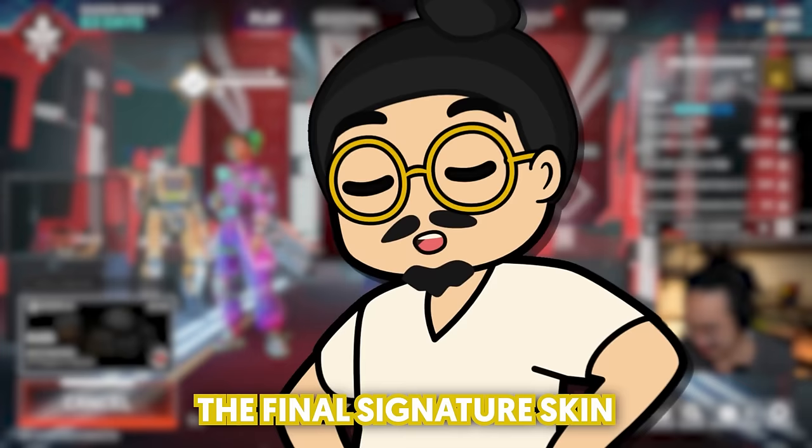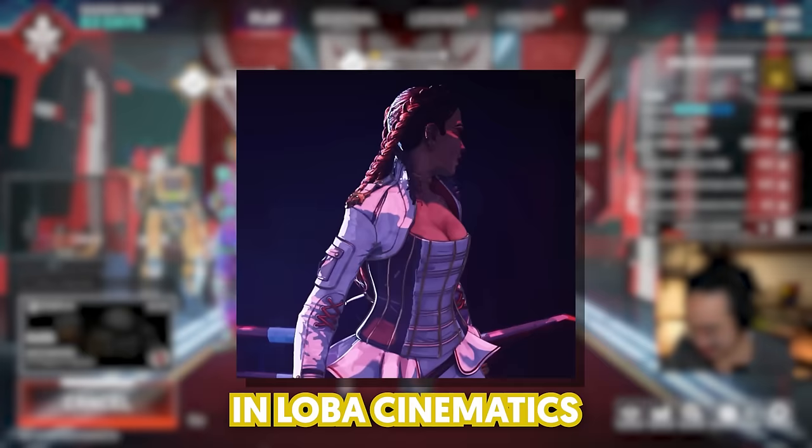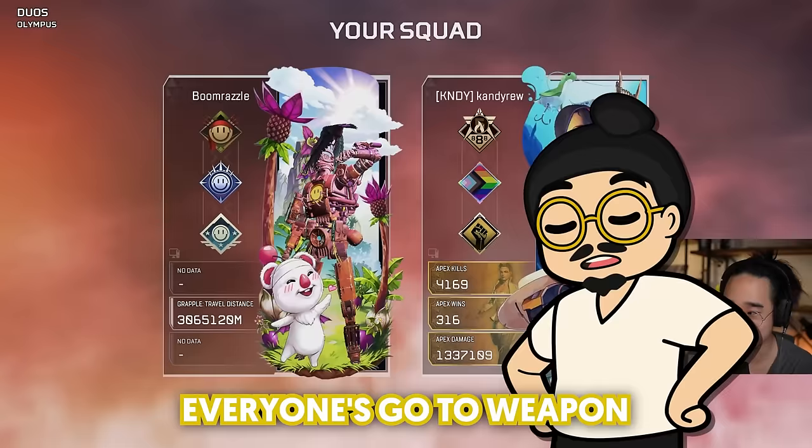The final Signature skin we have for today is actually Loba's P2020, the Ivory Fang. This P2020 makes a ton of appearances in Loba's cinematic, and even in her opening load-in animation. Though the P2020 isn't everyone's go-to weapon, I actually love the skin quite a bit. Let's see how it does in a game. Alright, I'm using a stock because it looks so sleek.